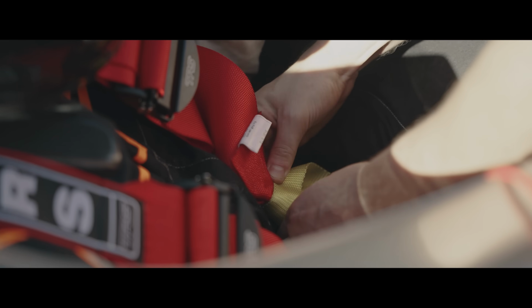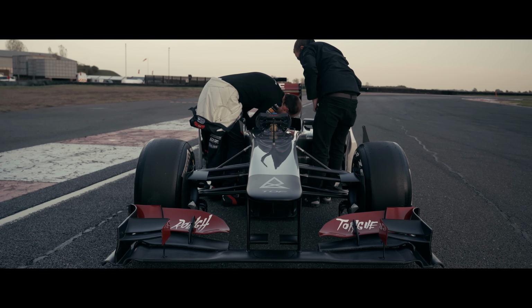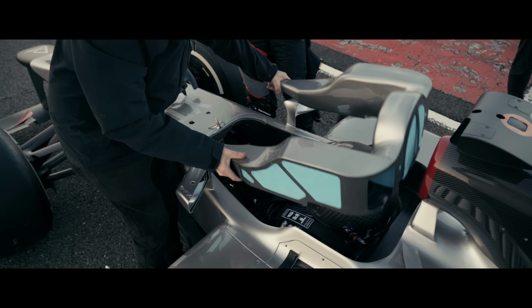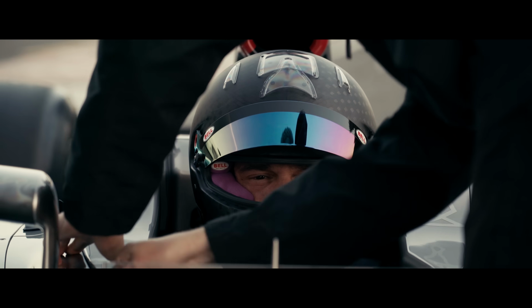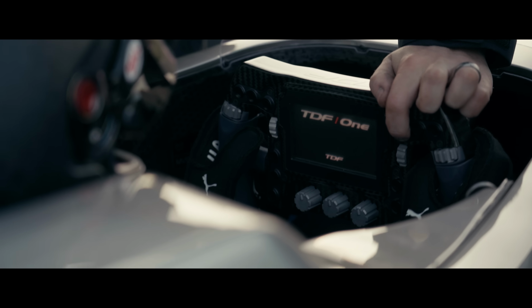When you get strapped in, you become one with the car. You need that perfectly molded seat and everything to be fitted to you in just the right way. And then you are one with the car. Everything it does, every vibration, movement, everything. You feel everything.